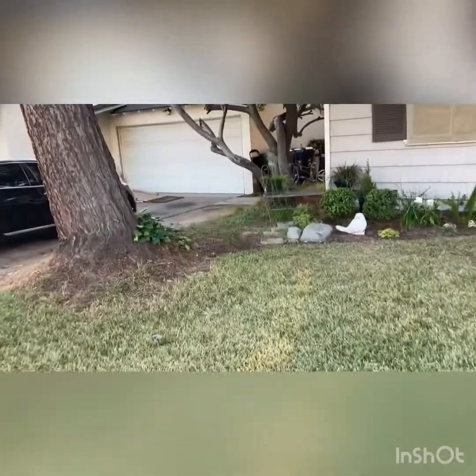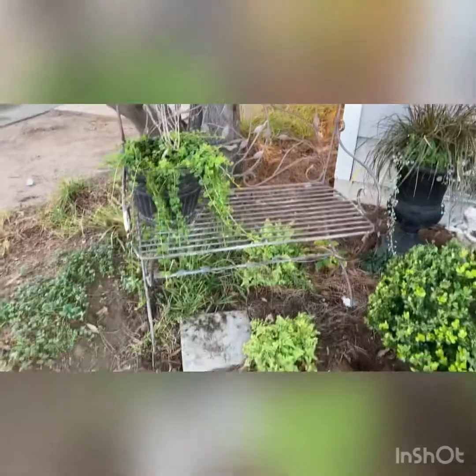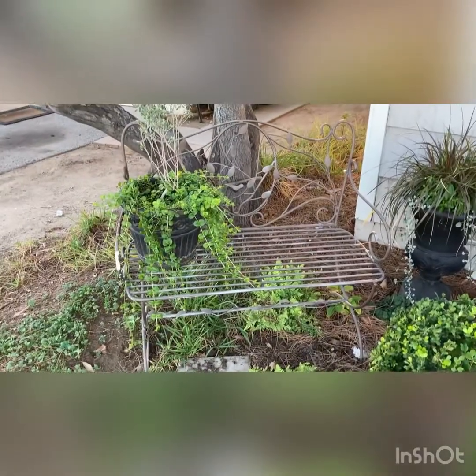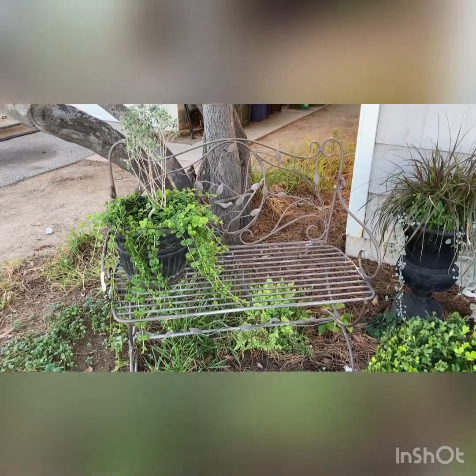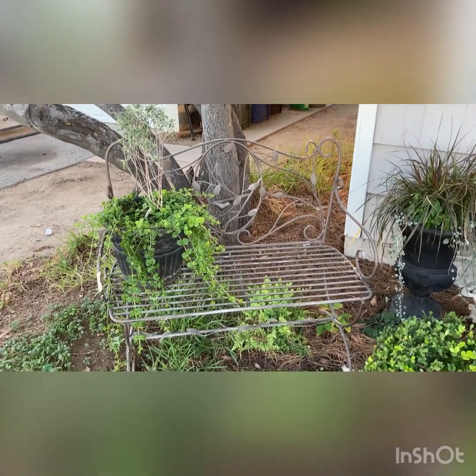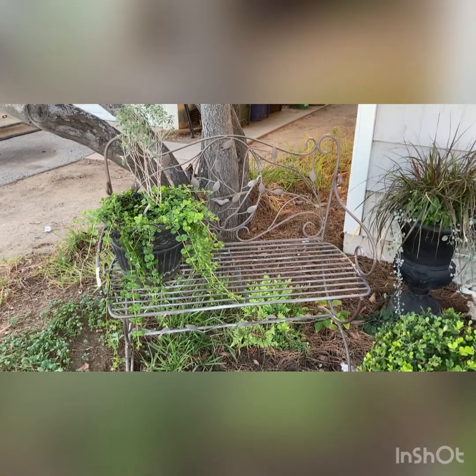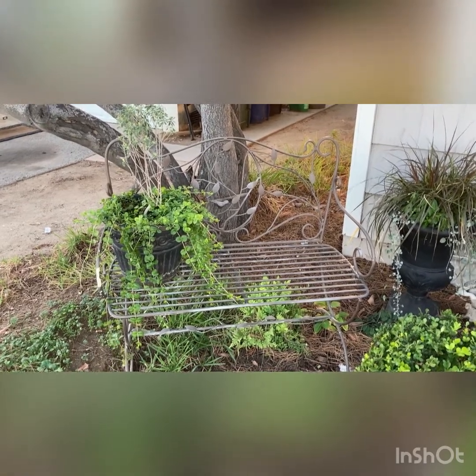So here's where we started last month, and this is still a work in progress. I have this cute little bench that I did show last time, and I kind of changed out what's on it. It is not suitable for sitting on, but it's a cute little accent. However, it's not very visible. I'm thinking of painting it. What do you think? Any ideas?